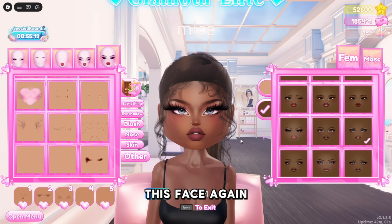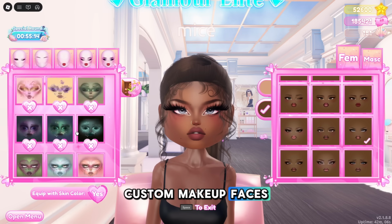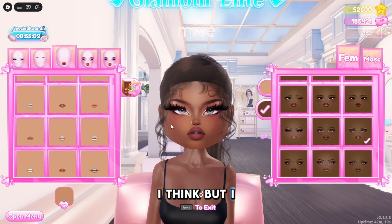I really like this face again. I feel like it doesn't really look too much like a lot of my custom makeup faces because I don't really use a lot of these features. Obviously they are older, so they take more effort to style, I think, but I really like the way this turned out.